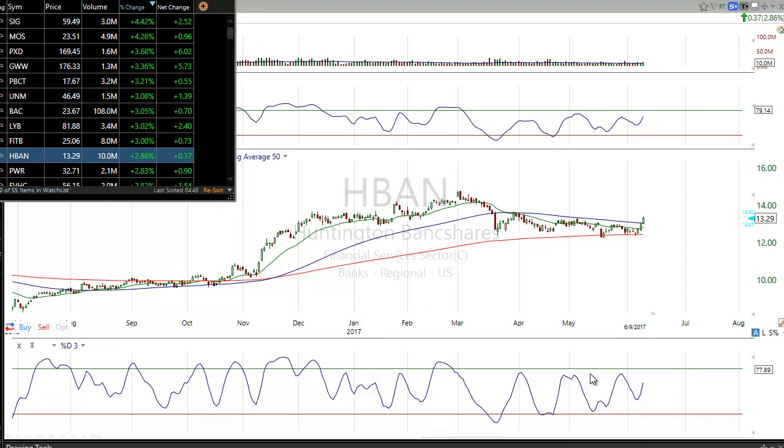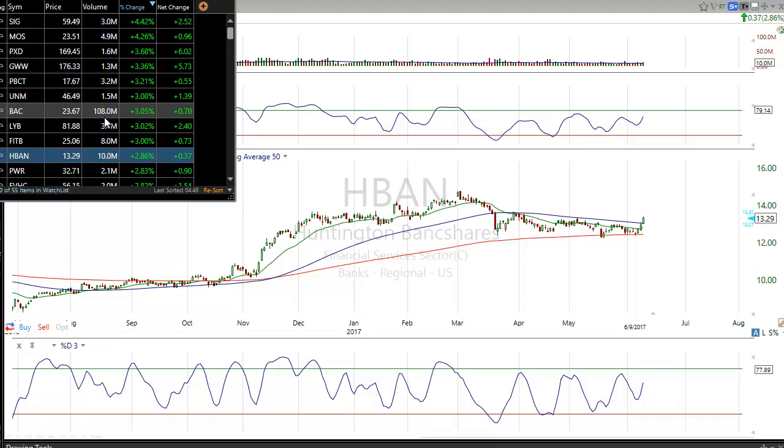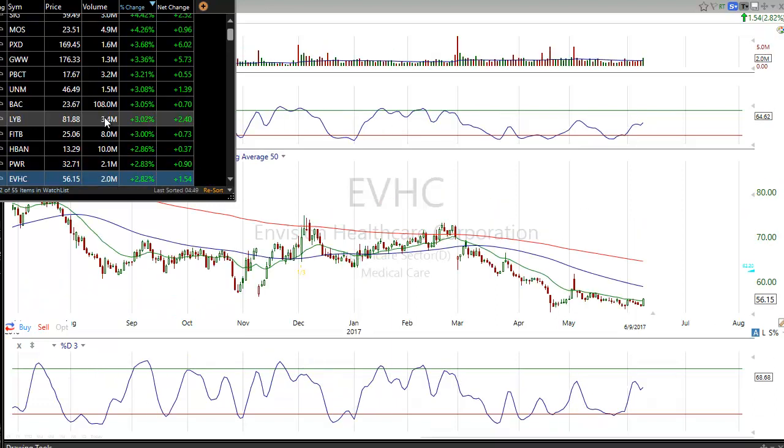Fifth Third Bancorp, not interested. Those banks, remember all those banks were showing that same type of pattern. We were making those lower lows and the higher lows. And that's where we took the Capital One Financial trade on. That same type of setup. They all got into moves. Goldman Sachs got the moves.